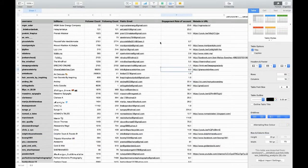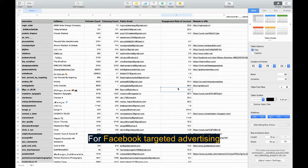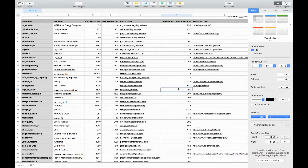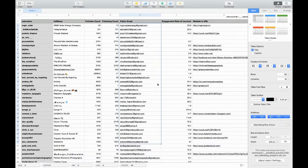Another use case would be to make the perfect lookalike audience while doing Facebook targeted advertising. We have got a lot of emails, right? And when you do Facebook targeted advertising, there's an option where you can add the emails to make the perfect lookalike audience for you. So you can save a few days of ad money and time and find the perfect audience by just telling Facebook directly to make the lookalike audience based on these emails. So, bam, a lot of time and money saved.